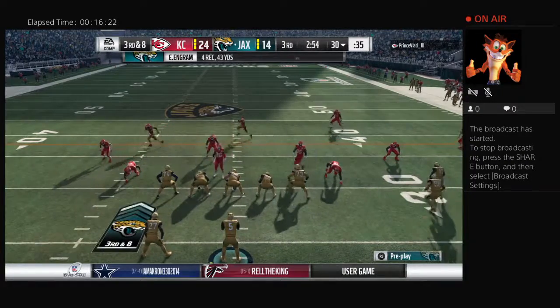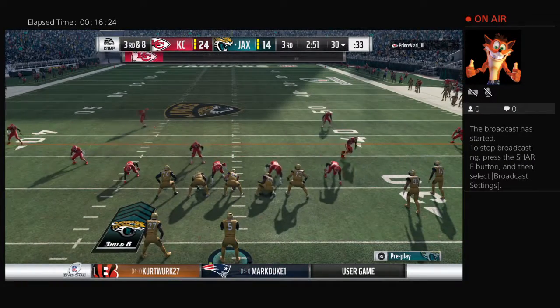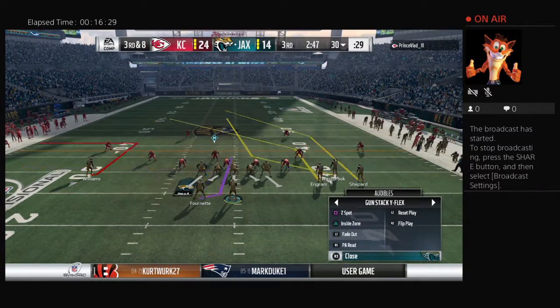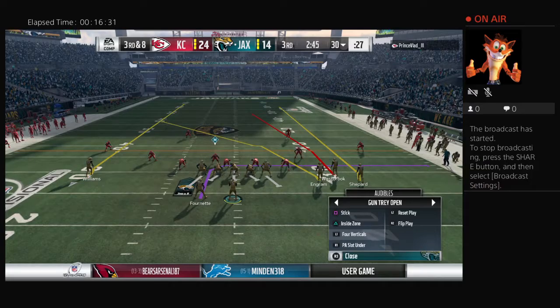Let's not quibble about the gain there on 2nd down. That was a positive play because that was a take-what-you-can-get situation. Got out to the tight end. Now it gives him a much better opportunity to convert on 3rd down.